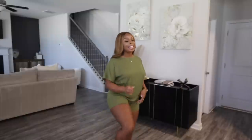I would suggest going up a size if you've got thick thighs like me, baby, because when I say it's on there, okay? The top is a little oversized, I believe they advertise it as. So if you're going to do a large, just know that it's going to fit a little bit bigger, whatever the case may be, but it will be comfortable on your thighs.